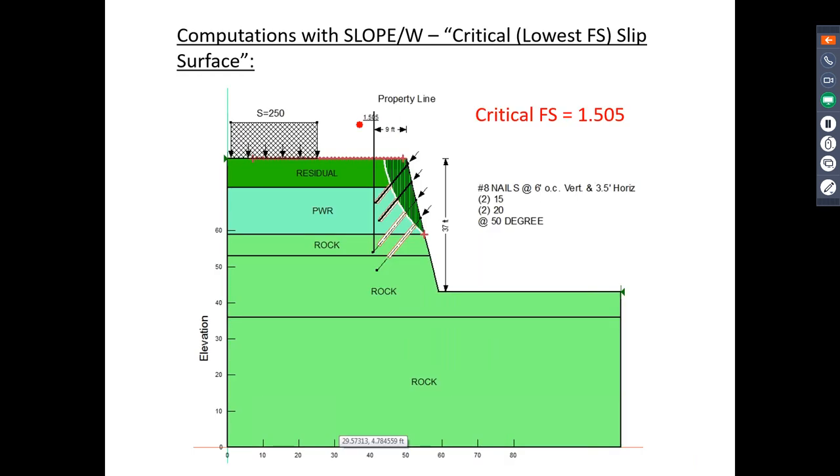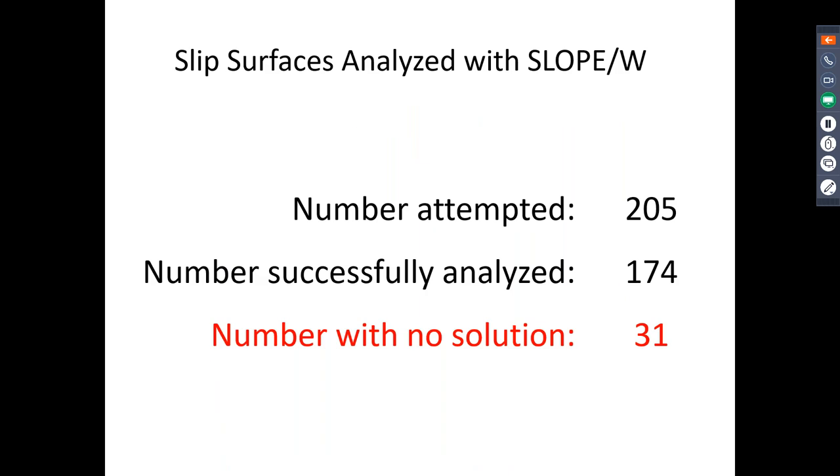This configuration of nails was analyzed by Hayward Baker using the SLOPE/W software. It found a critical slip surface as shown here and a factor of safety of about 1.5, which was the target factor of safety for this slope. When we looked at the results of the analysis with SLOPE/W, we found that in the process of searching out the critical slip surface, it looked at a little over 200 slip surfaces and was successful in computing factors of safety for about 175 of those. However, there were 30 in which SLOPE/W reported no solution. It was due to convergence issues.